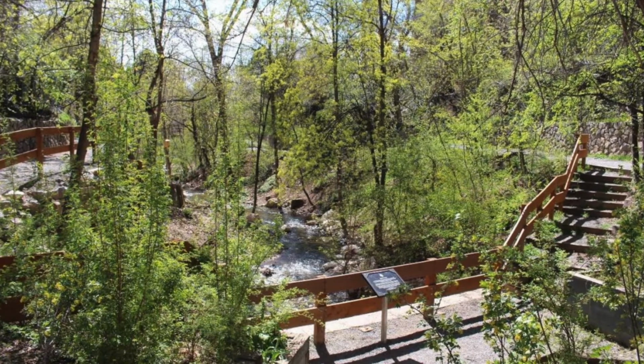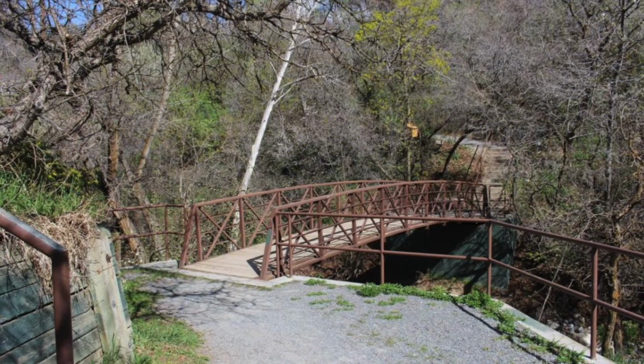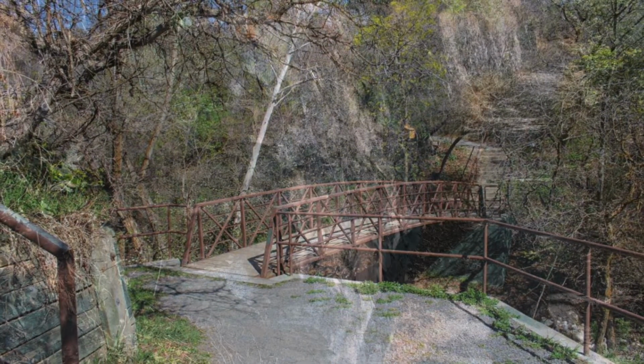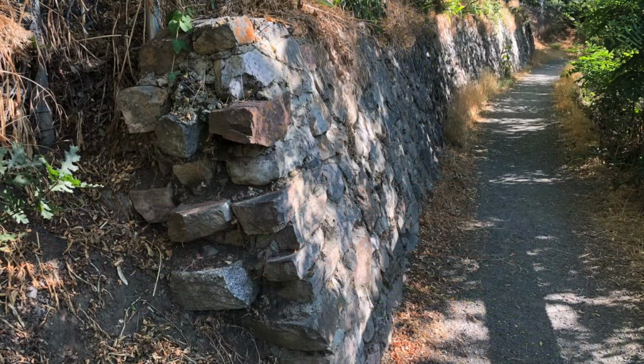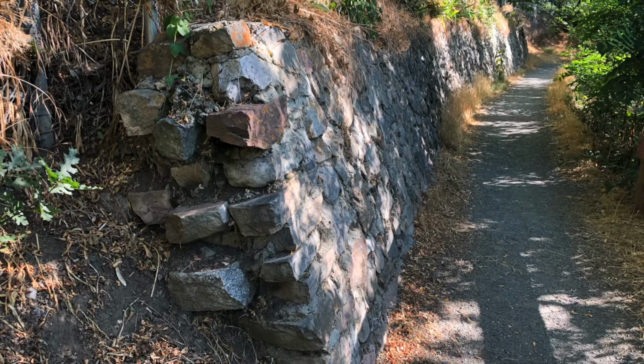Riding on the heels of a 2018 constituent-submitted capital improvement project that identified potential enhancements to Miller Park, this study aims to guide future park improvements in a way that promotes broader access for park users while still preserving the historical and ecological integrity of the park.